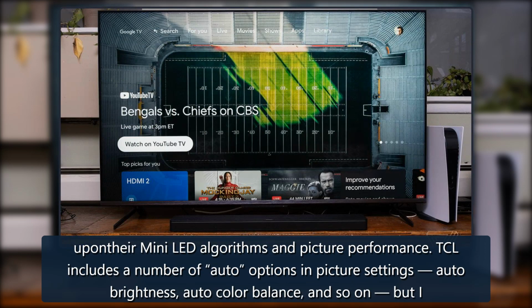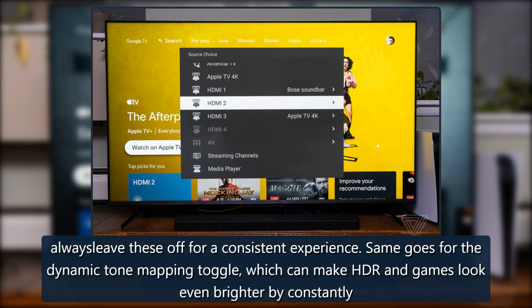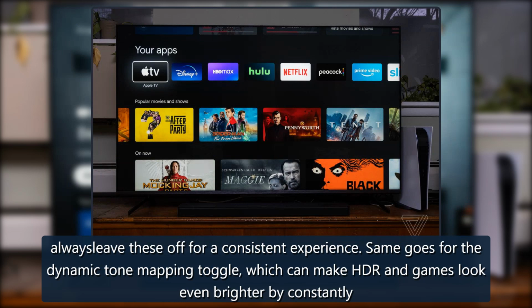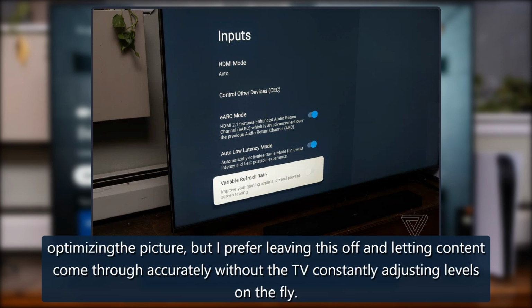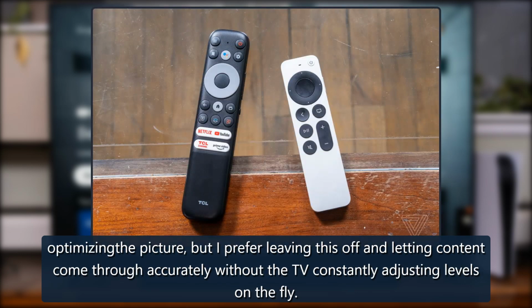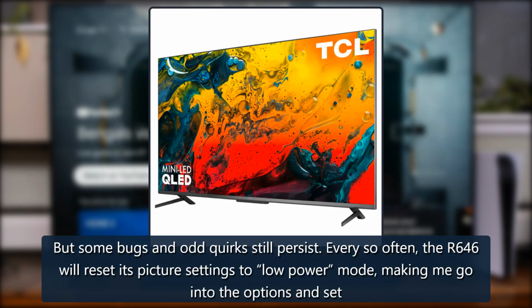TCL includes a number of auto options in picture settings, auto brightness, auto color balance, and so on, but I always leave these off for a consistent experience. Same goes for the dynamic tone mapping toggle, which can make HDR and games look even brighter by constantly optimizing the picture, but I prefer leaving this off and letting content come through accurately without the TV constantly adjusting levels on the fly. But some bugs and odd quirks still persist.